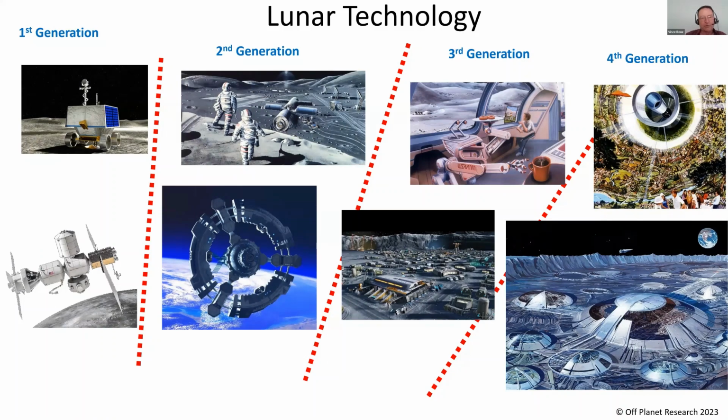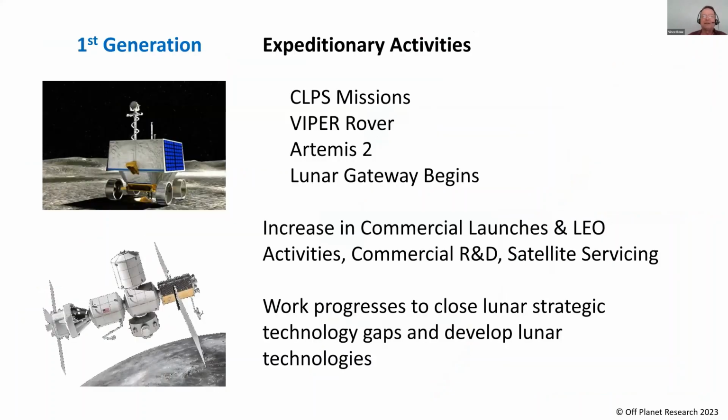So I usually divide these stages into four generations. The first generation is the one we have now, which is primarily based on expeditionary type activities. So CLPS missions, the VIPER rover is going to be going soon, and Artemis 2 is going to be launching sometime in the next year, supposedly, along with getting the Lunar Gateway. Those are all missions intended to pave the way for human activity to return to the moon. We're looking at an increase in commercial launches and LEO activities, and the work is intended to close lunar strategic technology gaps, as well as strategic knowledge gaps, and develop lunar technologies.